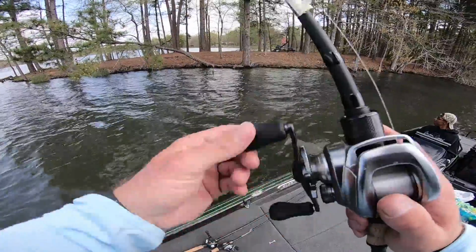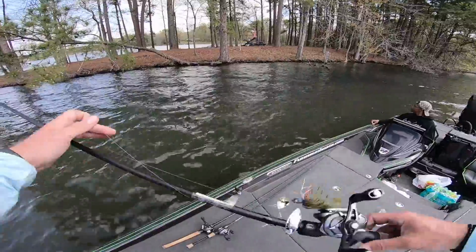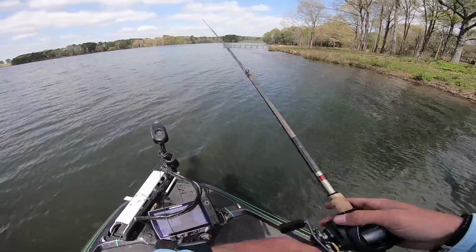That looks like a decent fish. Can't really tell because it's kind of on the windy side. I think it's a decent fish, actually. Yeah, it's right on the base of that tree right there. I'm pretty sure it might be a decent one. Jeez Louise. It's another giant.